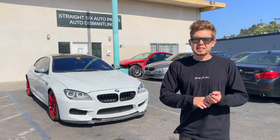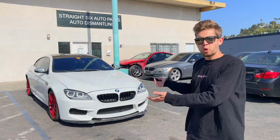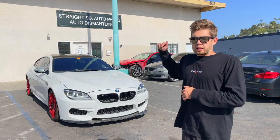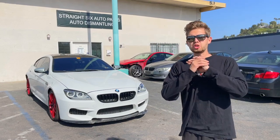In addition to that, he installed some kind of straight pipe exhaust. I don't know what kind of brand that is right now. We will see once we get the car on the lift, but I can tell it's pretty loud. The car has 63,000 miles on it and the condition is just perfect.